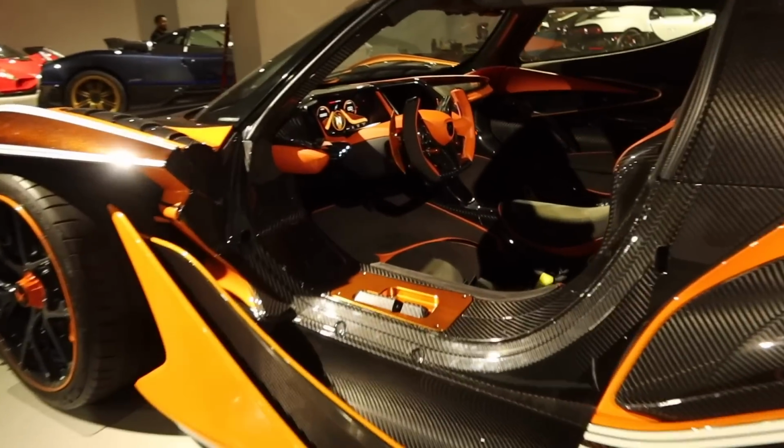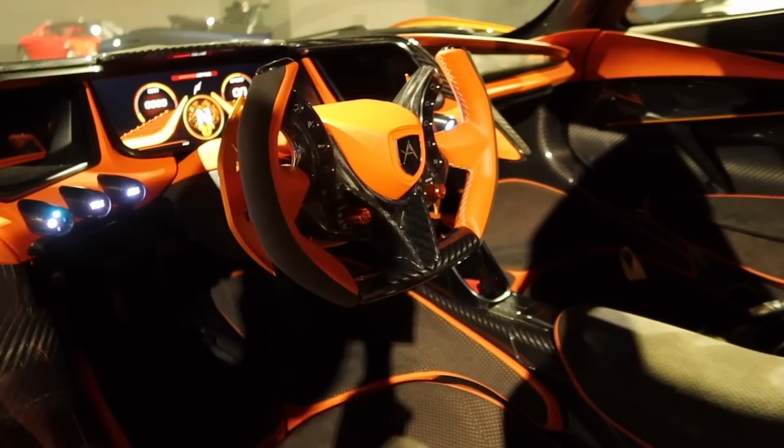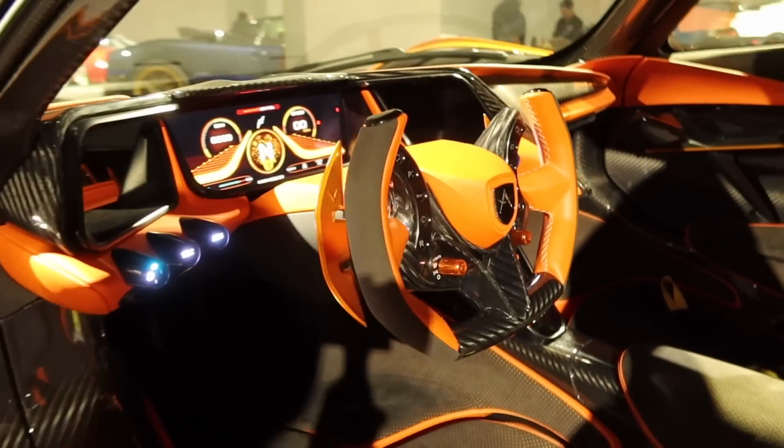Check out the interior of this car. I would kill to drive one of these. The gearbox sound is absolutely insane.